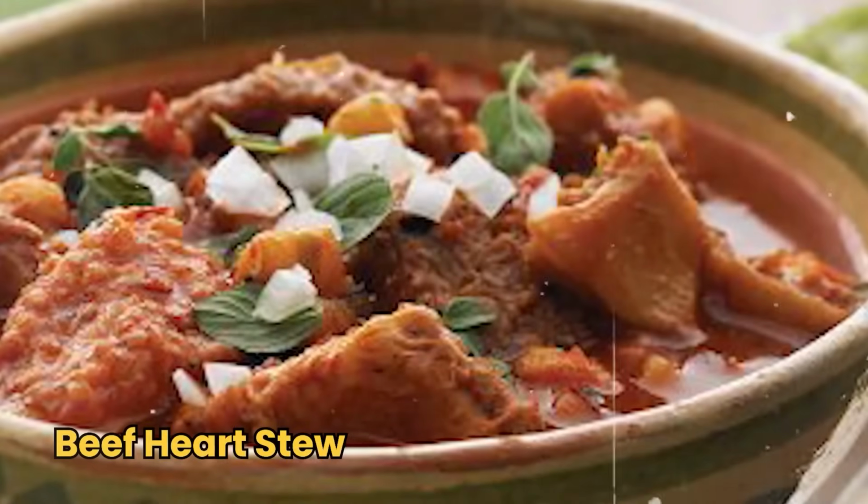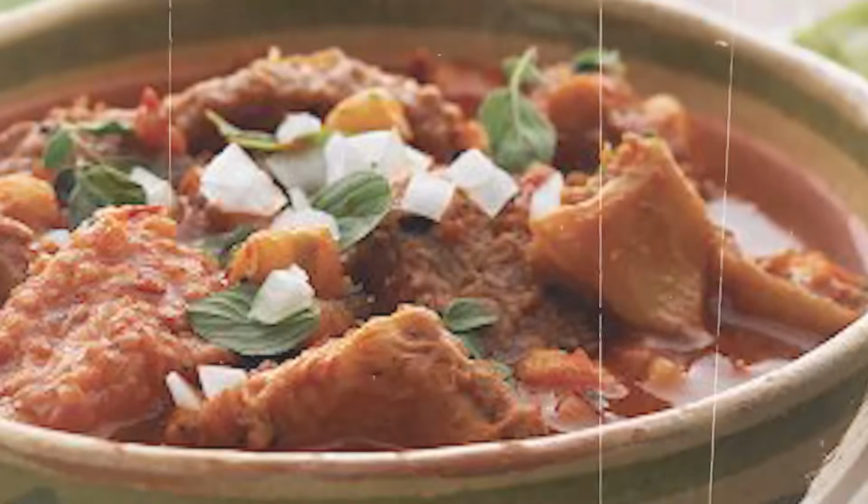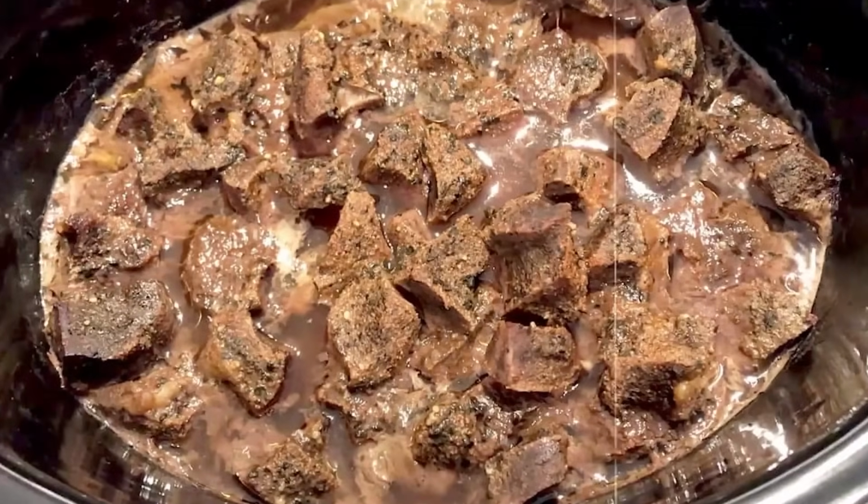Beef heart stew. When meat was scarce, or when you just needed to stretch a dollar to its very limit, you reached for something most people today wouldn't even think about.